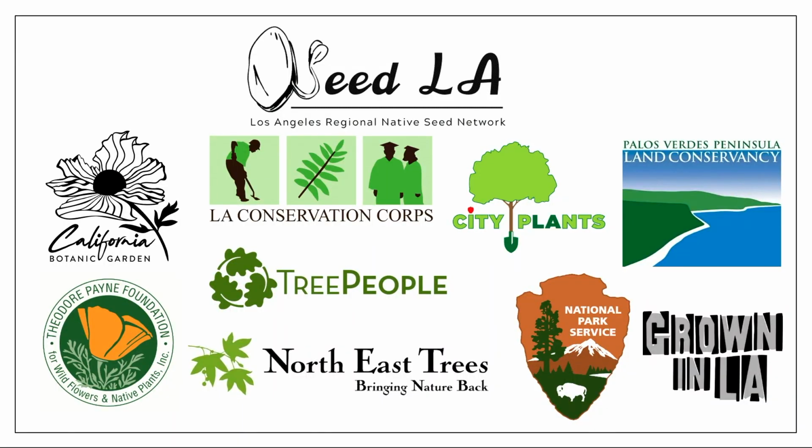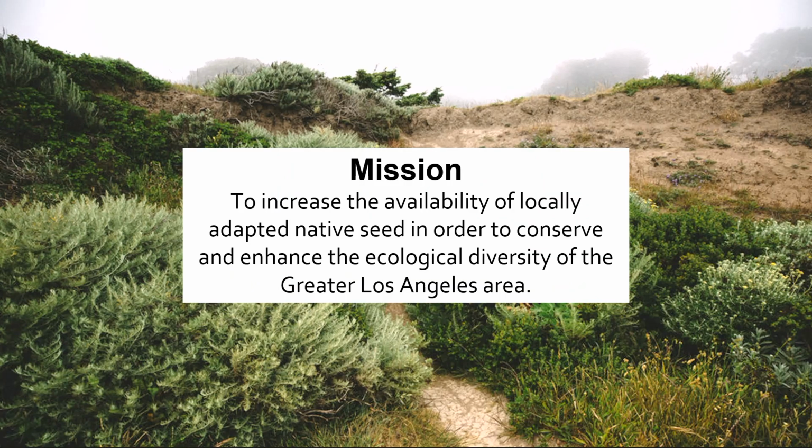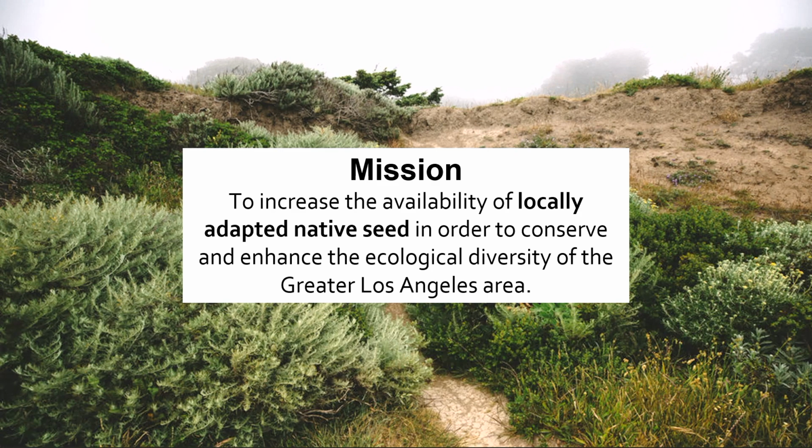Once again, we have added LA Conservation Corps and Tree People. I don't know if that was on that original grouping, but we keep expanding. We keep building up our collaborative because it is a collaborative mission. We're looking at the greater LA area, so all these groups on that logo sheet have a stake in this game, and that's why we all came together, right? To create this mission, and really the main thing is that we're looking at locally adapted native seed.